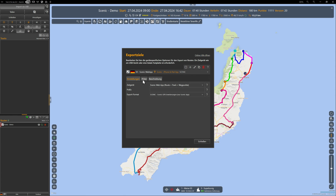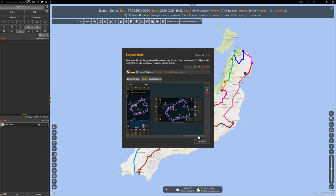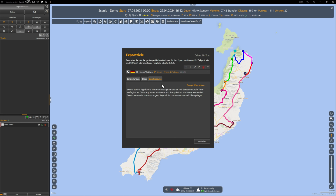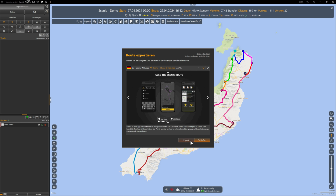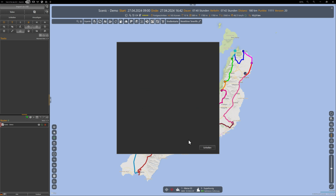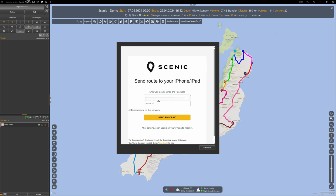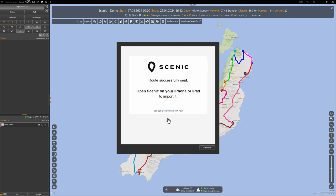In the photo gallery, we can see how the export works and how the route will then be visible in the Scenic app. After clicking on the export button, the conversion of the route from Garmin style to Scenic style will start. Now the Scenic website for uploading routes is opened, where we log in with our Scenic access data. After clicking on Send to Scenic, the export is already done.